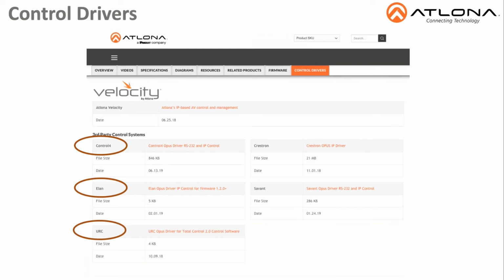To get to these drivers, you just visit our website at atlona.com, go to the product that you're looking for, in this case, one of the 3 OPUS chassis, and then you'll see a series of tabs like I have here across the top of the page. I've highlighted here in orange the control drivers because I've clicked on that. And once you click on that tab, all of the control drivers will pop up right there, and you simply download those and you can begin to use them with your third-party devices.